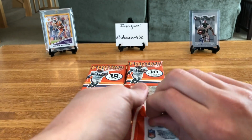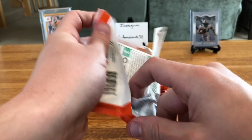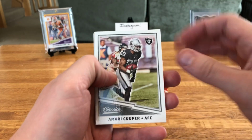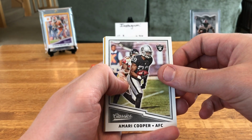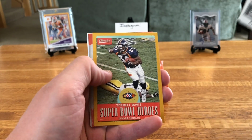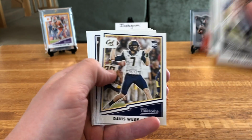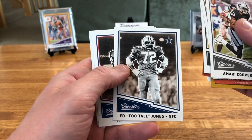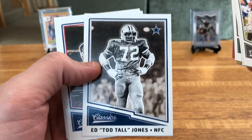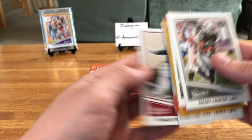The one thing that I haven't done a good job of pointing out in these openings is the sepia parallel, because they're not numbered, but you can tell by the picture on the card. And those are one a box. So I'll try to pay attention this time. Cooper, Ryan, Matthews, Davis, Super Bowl heroes, Green and Watt, Davis Webb, Too Tall Jones. I don't know what his base card looks like, and that looks more black and white than sepia, so I don't think that's it. Yep. Tittle, Largent, and Trippy.